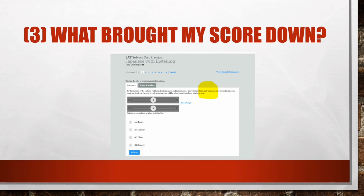And also you have to take a good portable CD player with you, so you can listen to the CDs that the College Board will provide. You listen to it, and at the end of the test you have to return it to the proctor. And what brought my score down that much?